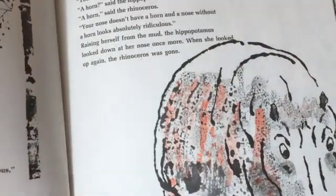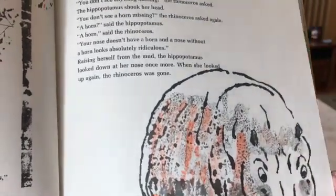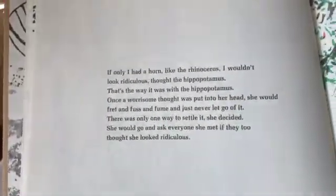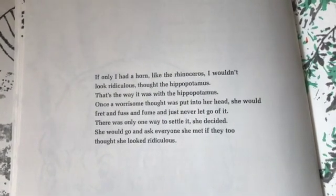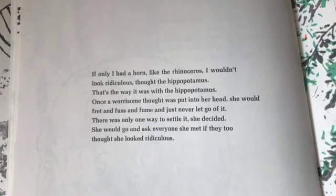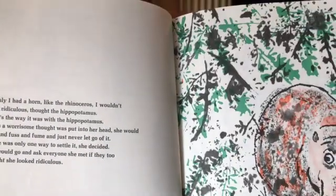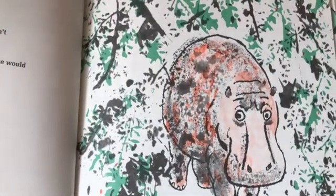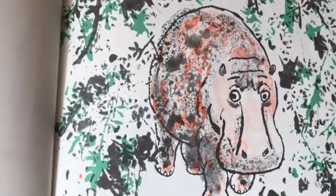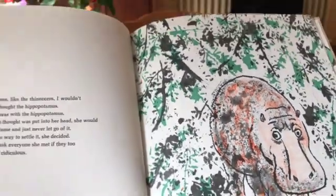Raising herself from the mud, the hippopotamus looked down at her nose once more. When she looked up again, the rhinoceros was gone. "If only I had a horn like the rhinoceros, I wouldn't look ridiculous," thought the hippopotamus. That is the way it was with the hippopotamus. Once a worrisome thought was put into her head, she would fret and fuss and fume and just never let go of it. There was only one way to settle it, she decided. She would go and ask everyone she met if they too thought she looked ridiculous.